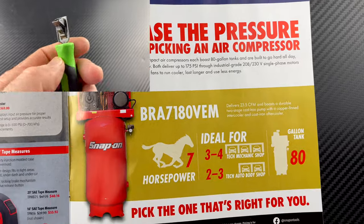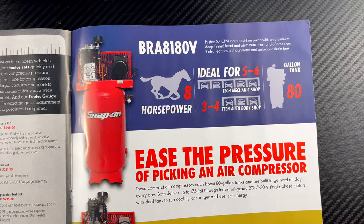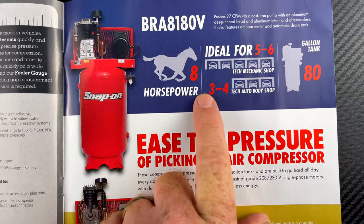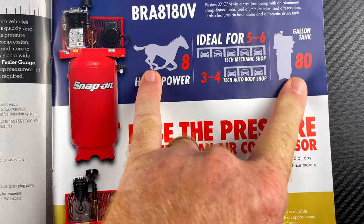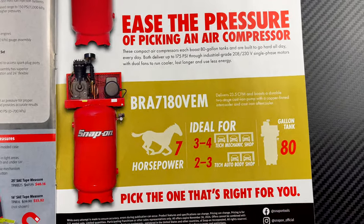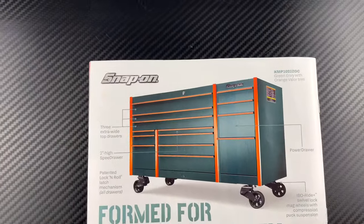On this page, it's talking about your air compressors. No price on those, so we're going to skip over it, but you can see kind of what they're offering here. 8 horsepower is ideal for 5 to 6 tech mechanics, or 3 to 4 tech auto body shops. Needs an 80-gallon tank, 8 horsepower. So, kind of gives you a little breakdown here. This is a 7 horsepower, 80-gallon tank. Talks about the different guys working in your shop and how much air you need to keep it going.